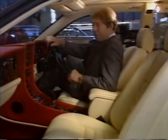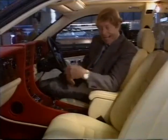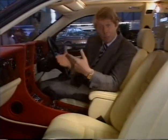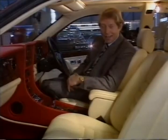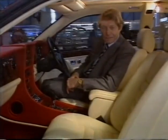apart from the inevitable hand-picked hide and polished walnut, the big change is the central console, which runs from the fascia right the way through the rear seats. Price tag £160,000, complete with number plates, of course, but the bad news is it's a limited edition. Only 300 planned for 1992, so don't delay while stocks last. Now over to Sue, who's next door on the Jaguar stand.